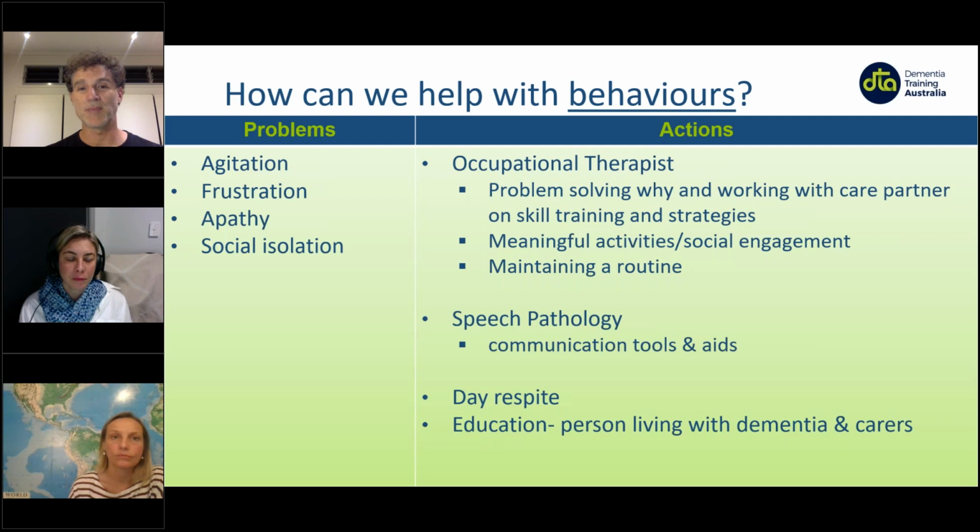It might be an appropriate volunteer place that they could go to at the local op shop or something like that. But just something to keep them socially engaged can sometimes make a big difference. Simple things like maintaining routine, having things that they know and are still aware of, like music that they're familiar with, photos that they're familiar with, their family, can make a big difference in helping to reduce challenging behaviours.